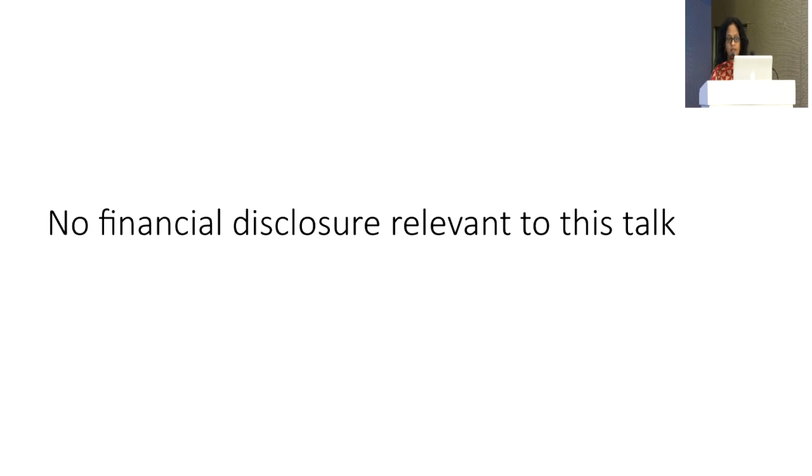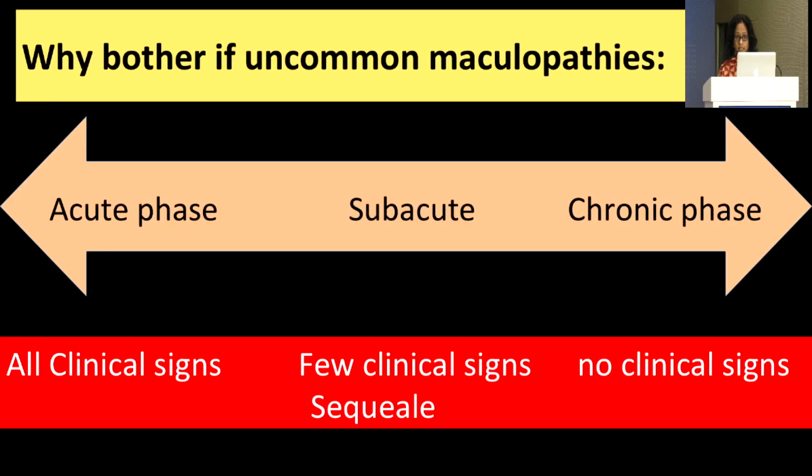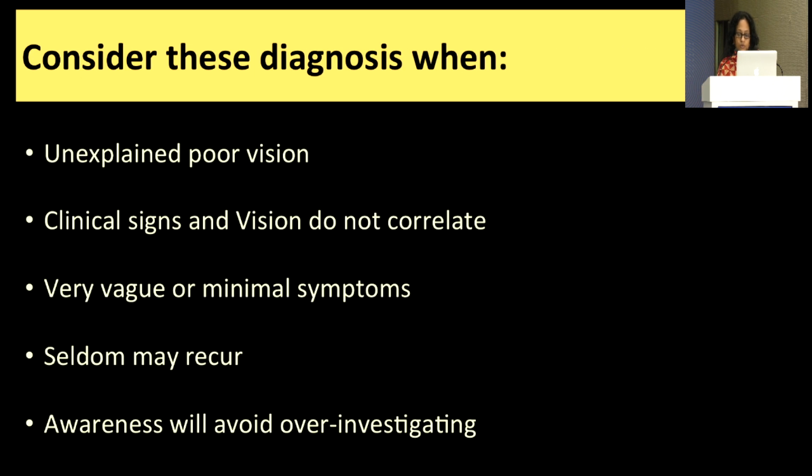What might be something that we may see in clinics in the macula as uncommon pathologies. So why, if they are uncommon, should we even bother to look at them? The reason being that you might see some of them in subacute and chronic phases, and if you suspect them, it actually reassures the patients to know what is the cause for their poor vision. So consider these diagnoses whenever you have any of these, and particularly when their symptoms are very vague but the vision that the patient has is very poor.